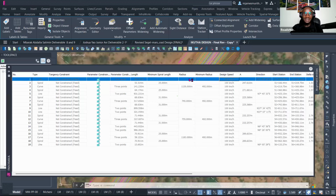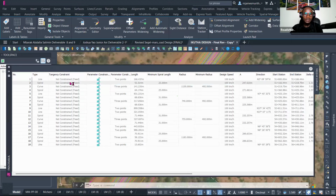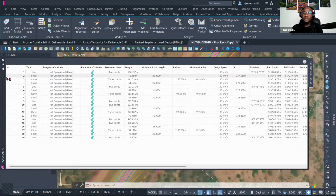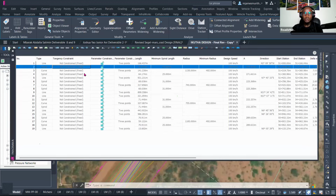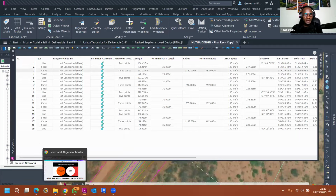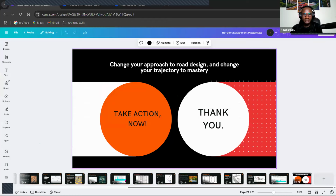I want us now to go to the second one, which is the radius. If you look at this one, the radius for the first curve, I don't want to spend a lot of time. If you look at the design speed here, the design speed is 100 kilometers per hour. For our minimum radius that we used for this curve, it is 1015.